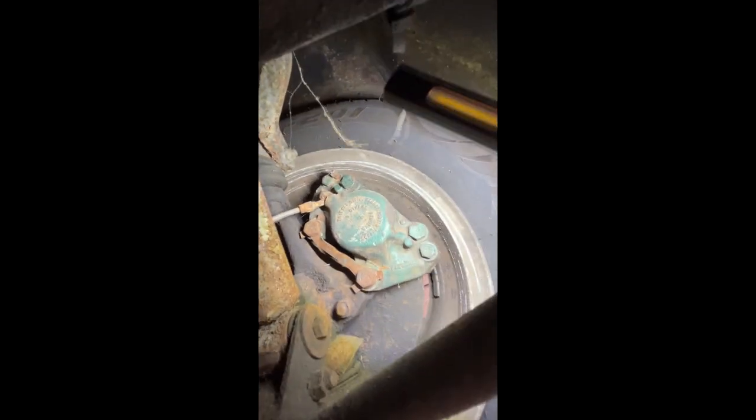Various brake bits here. I'm not sure whether they did anything with the brakes other than standard. I don't know what that says on it. I'm not sure which brakes those are, but what does it say? Does it have anything on it? No, I can't read it. But most of the running gear looks like it just needs a good scrub up and clean up.